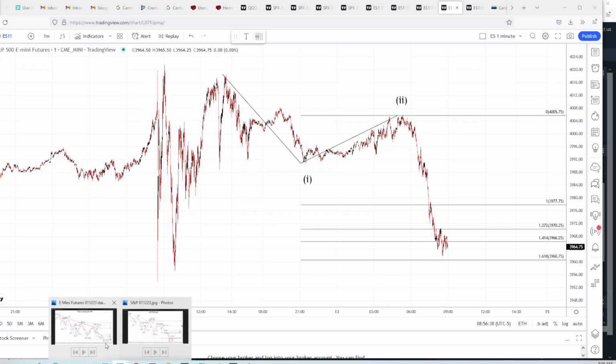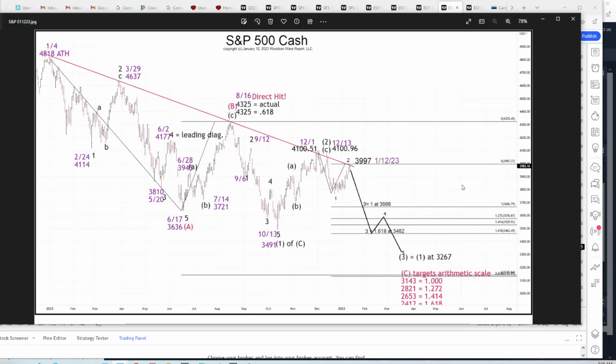I think I have the cash here too. Let me see if I do. And there is the cash. Same wave count, different numbers, but there is that Wave 2 high, 39.97. This cannot go above 4100.96. There's where 3 equals 1 at 36.66. The 1.618 multiple is 34.62. Once that is achieved, we're looking for a 4 up to stay below the Wave 1 low, and then a 5 down, and there's the 3 target at 32.67. The larger degree Wave C, you can see those targets there, 31.43. Ultimately, we're looking at a decline in the 3100s, depending on the cash and the S&P.